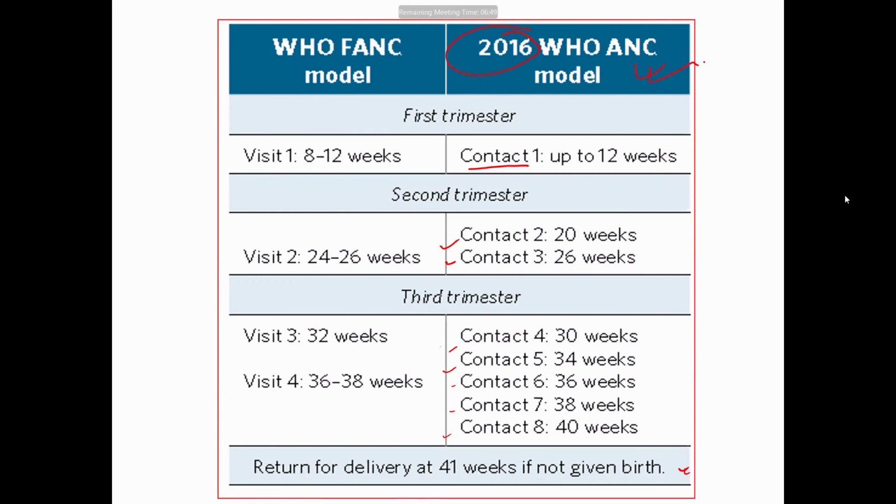I think last time your seniors got a question regarding this new antenatal care model. So remember, there are a total of 8 contacts. Previously there were just 4 visits, 1, 2, 3, 4. Now we call it contact, and there are a total of 8 contacts.